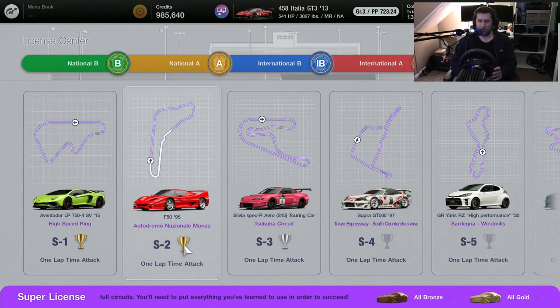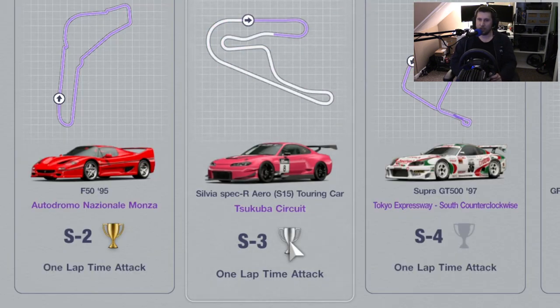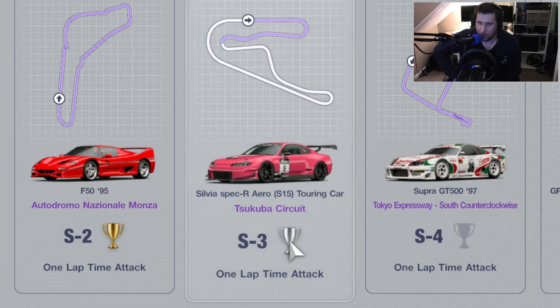Next week it appears, and I mean, not next week, it might be a little bit longer than that, but next time we're going to be doing the Nissan Silvia. I've never been able to pronounce that correctly. The Nissan S15 touring car at the Tsukuba Circuit. For all of our Japanese viewers, I sincerely apologize for the offensive pronunciation of a wonderful circuit. So bear with me on that.